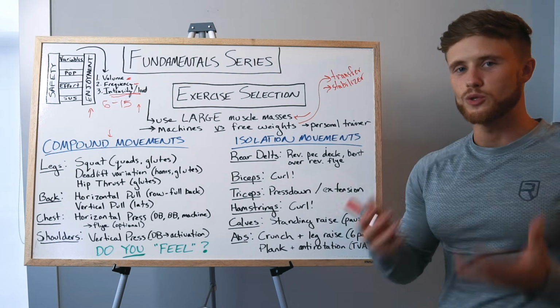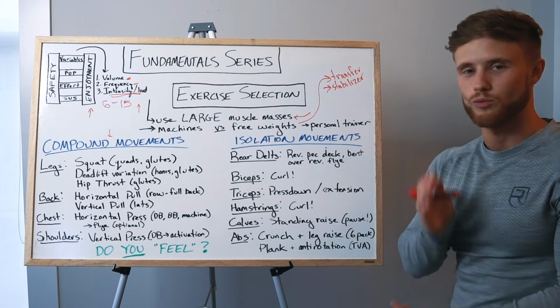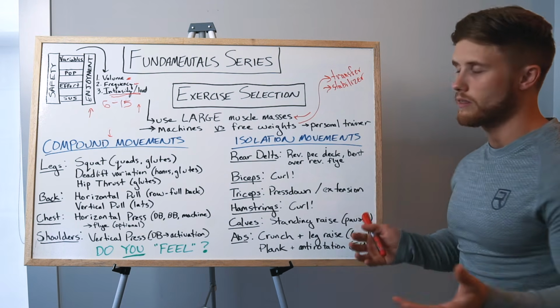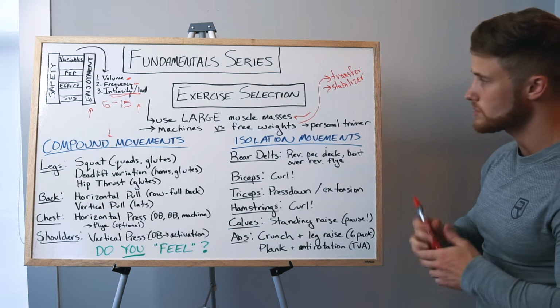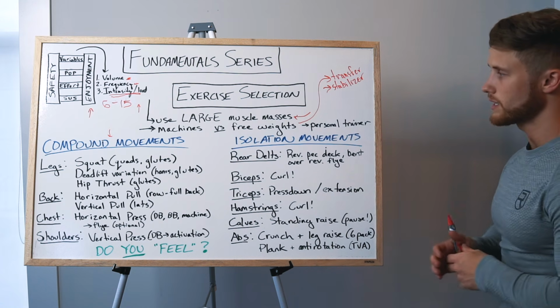For a beginner who's new to the gym, they might not want to learn the standing overhead military press right away. It might be easier and more enjoyable for them to use a machine shoulder press, and there's nothing necessarily wrong with that either. Both of these can be effective at stimulating the muscles, and I think that using them in concert with one another is perfectly acceptable.